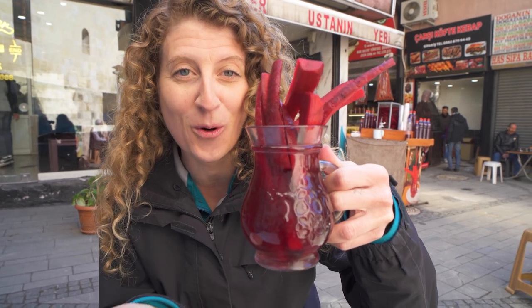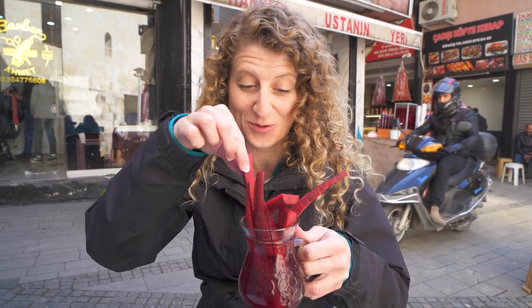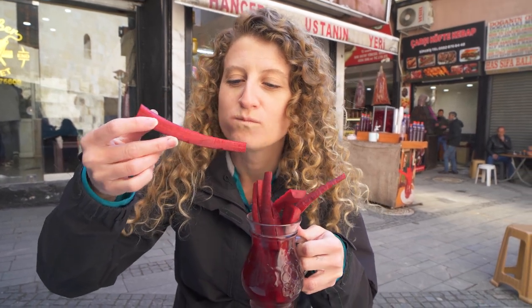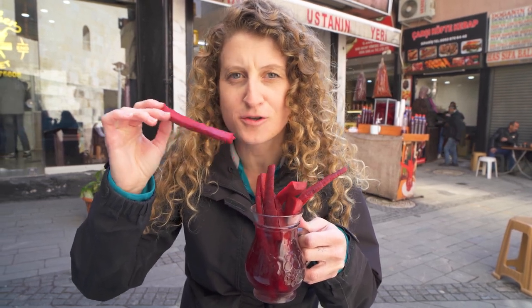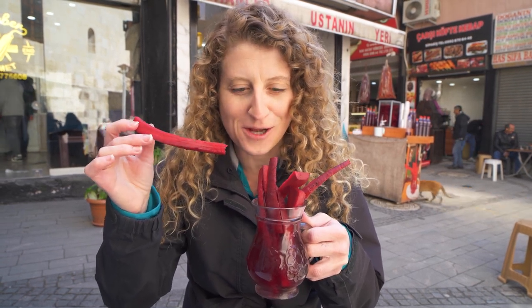This is gorgeous. I really don't know how I'm gonna actually drink and get my face in there. So I'm just gonna pull one of these guys out, try not to stain my pants. It almost has a bit of a carrot taste to it. They're not too pickled or too sour or anything like that. That's really good.